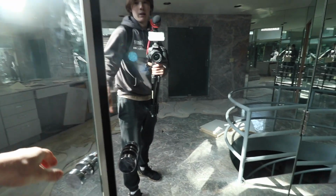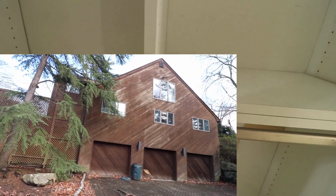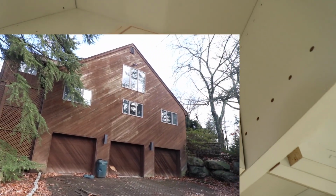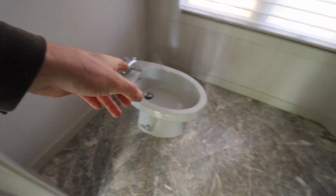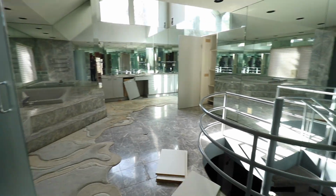Let's check out what they have behind here. More stuff. I'll have to check out what this is. I don't know. That's cool. He's definitely some sort of artist, I believe. Right here is another spot in the bathroom. They had a bidet and a toilet. That is pretty cool. And this was in the main bathroom.